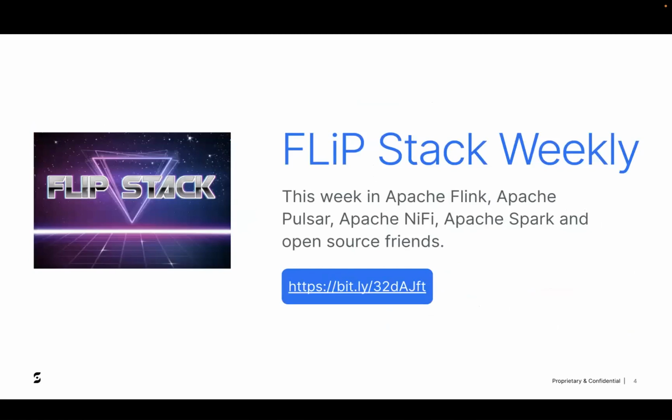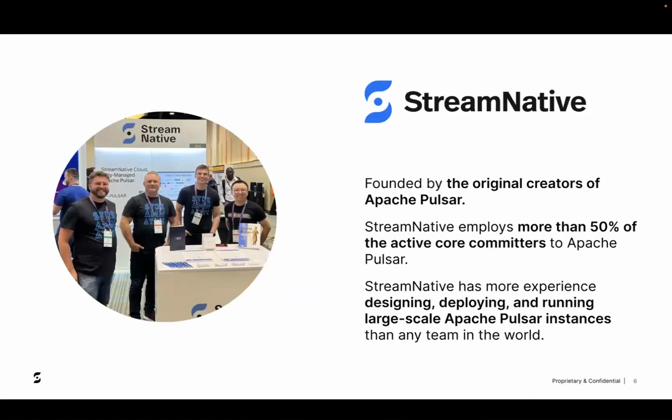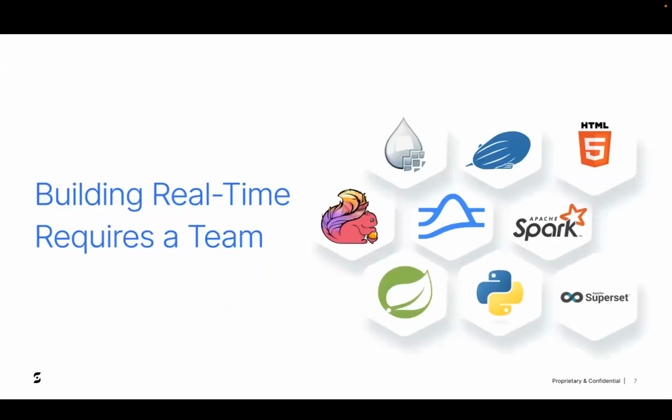Every week I put out a newsletter that covers Flink, Pulsar, NiFi, Spark, Iceberg, Hudi, Delta Lake, all the cool tech out there in open source, including tools, videos, the latest talks going around, and updates to the projects. Always something in there. Like I said, I work at StreamNative with some really cool people, like David, who's maybe joining us if questions pop up. David wrote the book on Pulsar, so it's pretty cool to have him around.